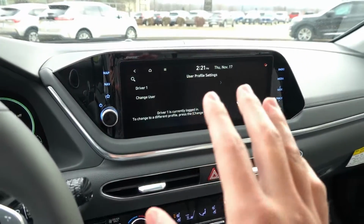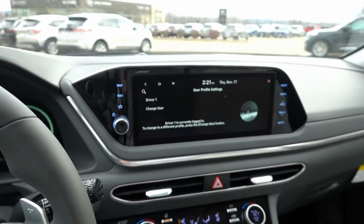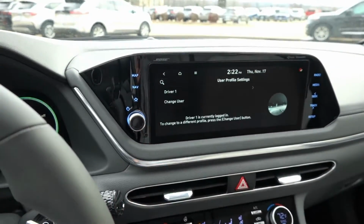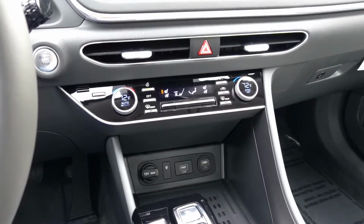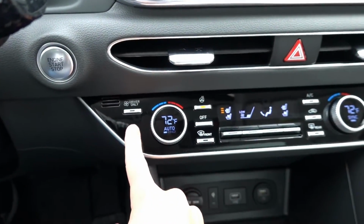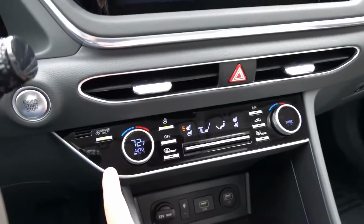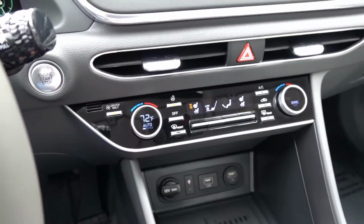Your driver profiles, which you can link to the memory seating on the door. So if you change the profile, it will change the seating position as long as that is set up correctly. Touch sensitive buttons on the right and left side with your physical volume and power knob. Dual zone automatic climate control, heated and ventilated front seats. Once again with your heated steering wheel. And one unique feature for the hybrid as well is the driver side only climate controls. So you can kind of turn off the rest of the climate in the vehicle. Just focus on the driver to again get that little bit better fuel economy or potential fuel economy. So that is a neat feature.